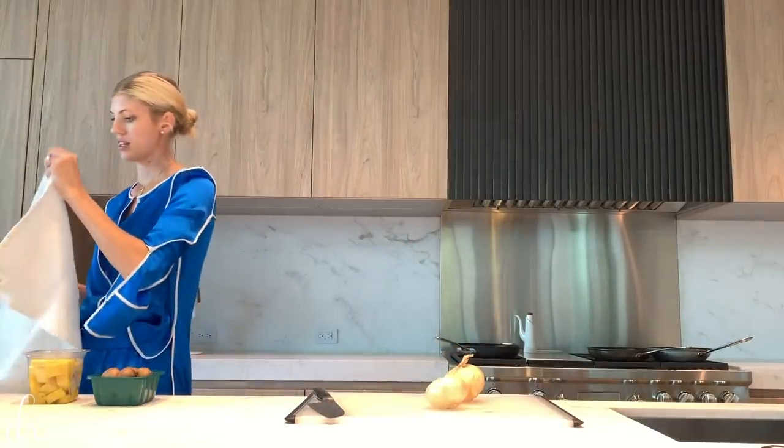So I'm gonna just put these bowls to the side. I'm gonna put a dish towel over them, and that's just gonna let it sit.